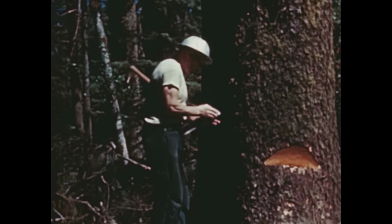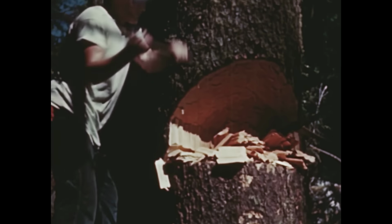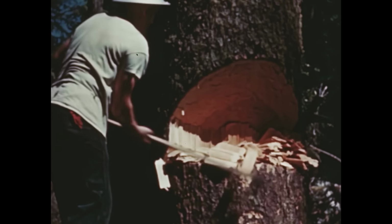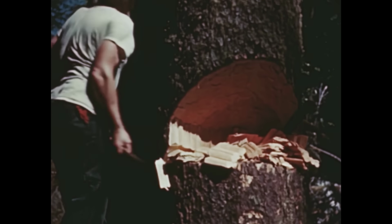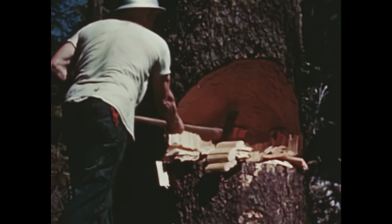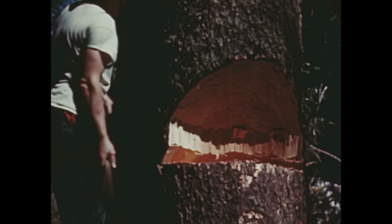Experienced fallers use hand stones to keep their axes razor sharp. Sharp tools are safe tools. Every step in the falling operation, when properly done, contributes to the success of the job and helps keep the job safe. These fallers work perfectly as a team as they enlarge the undercut.